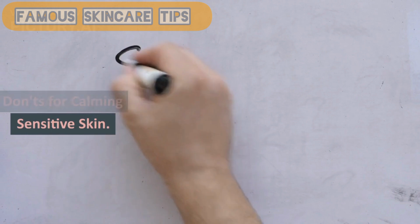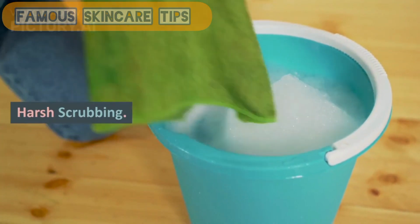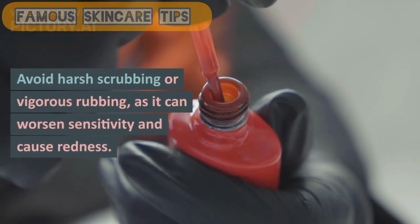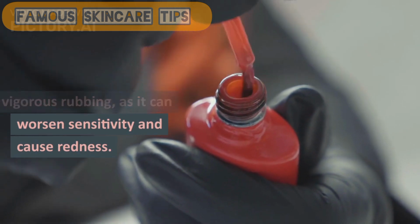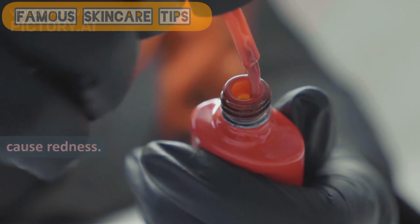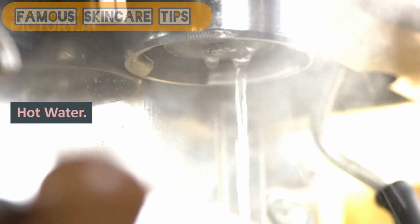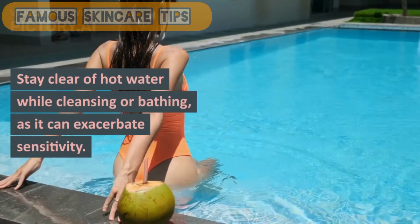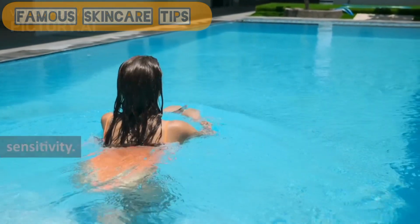Don'ts for calming sensitive skin. Harsh scrubbing: avoid harsh scrubbing or vigorous rubbing as it can worsen sensitivity and cause redness. Hot water: stay clear of hot water while cleansing or bathing, as it can exacerbate sensitivity.